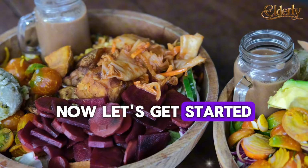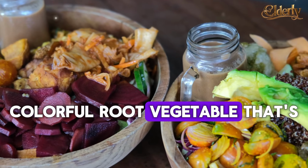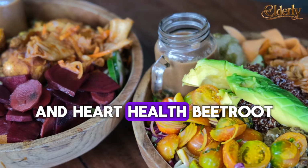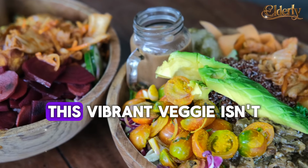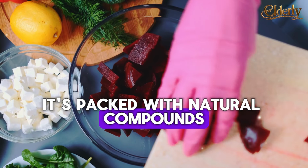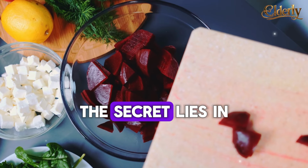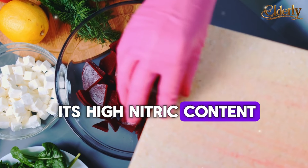Now, let's get started. Let's start with a powerful, colorful root vegetable that's been making waves in heart health: beetroot. This vibrant veggie isn't just a pretty face, it's packed with natural compounds that have been shown to help lower blood pressure. The secret lies in its high nitrate content.